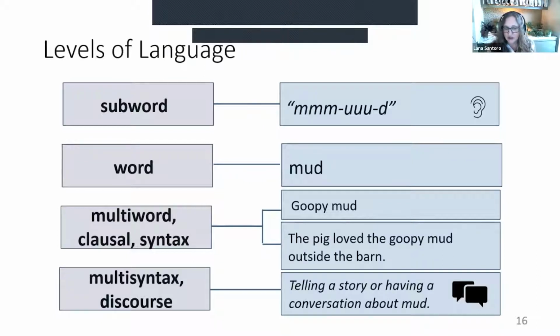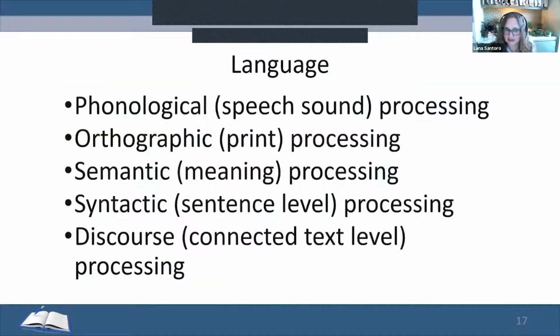And then finally, multi-syntax or discourse. So telling a story, having a conversation about mud. So for example, think about Aubrey and her story. It was very disconnected and disorganized, right? Her communication of that retell. Then think about Daniel, more cohesive, right? More cohesive beginning, middle, and end to his story experience of dyslexia. So there we're looking at language at a multi-syntactical or discourse level.